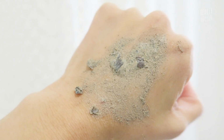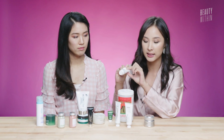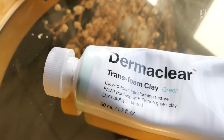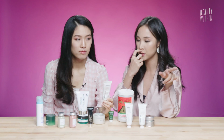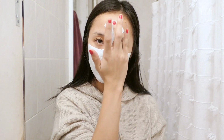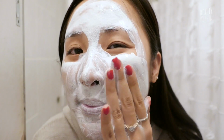And then the 2 white clay ones I have are this Dr. Jart. It's a trans foam clay, and it comes in this pack of 3. I should have mentioned the green one because it comes with green clay. The green one has tea tree, eucalyptus, and lemongrass extract to control sebum and to refresh. This should have been put in the first green clay section. It's also got the white clay, which has chamomile, which helps soothe inflamed skin, and it's very gentle. The cool thing is you put it on, and then when you start washing it off, it turns into a really lightweight texture. Really good for sensitive skin.